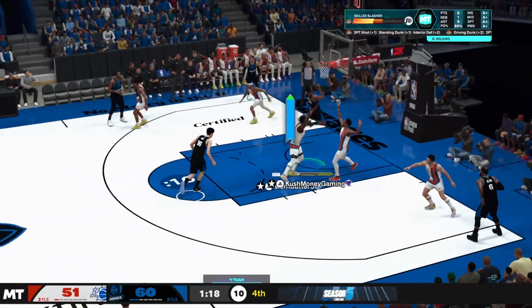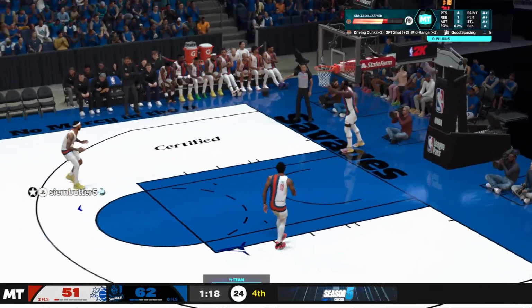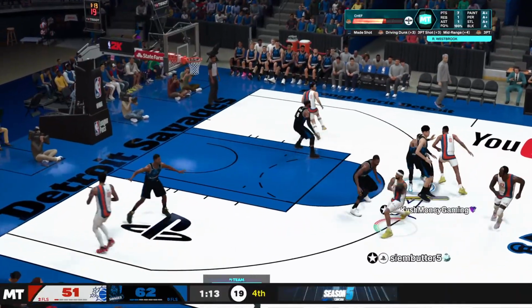Right side Wilkins. And there's the dunk. And haven't we seen that a few times today, guys. I mean, their defense has got to have a little bit more toughness about it.